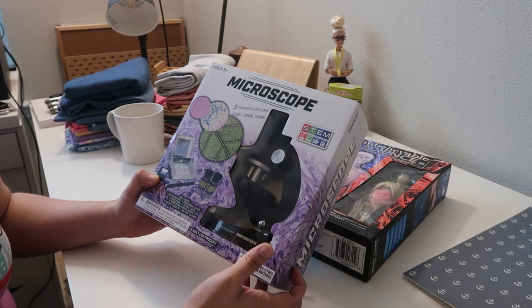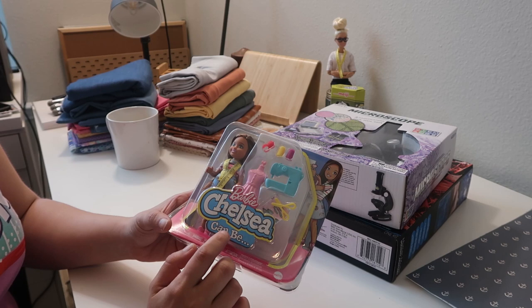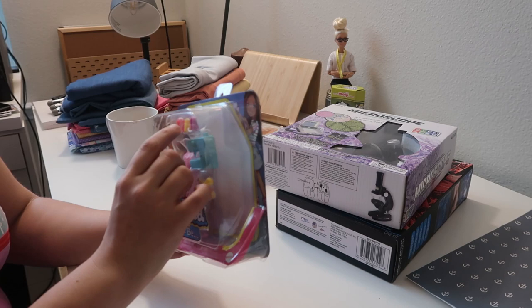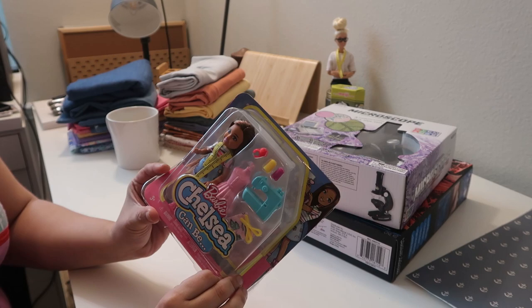I got one more thing to show you, and that's it. Okay, I lied. I have two things, but I wanted to show you this first. I got the little Chelsea. I'm really excited because she has the tape around her neck. She has a dress form, a sewing machine, little tomato, and I don't know what these are. I guess they're supposed to be like thread. Then she has a little piece of fabric, some scissors. It is really cute. We're also going to open this up.